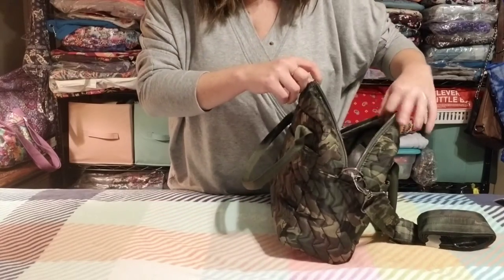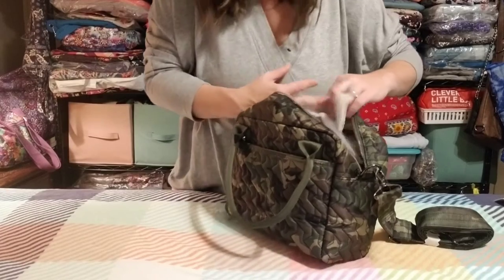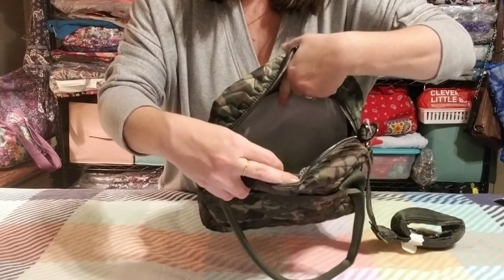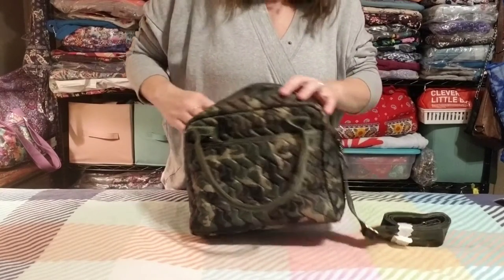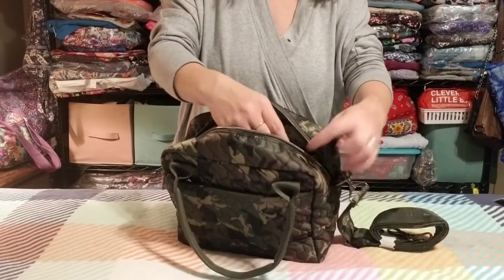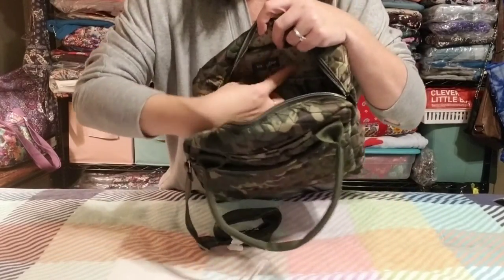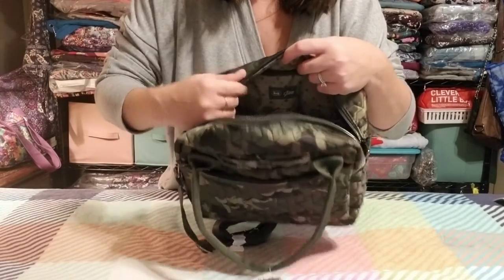inside here on one wall, let's see. Yeah, okay. On one wall, you have that clear view pocket back here. It's just covered with a sheet of tissue paper. And then in this side, there's another key bungee. And then on this back wall back here, if you can see it, there are two cargo pockets with the elastic around the top again.